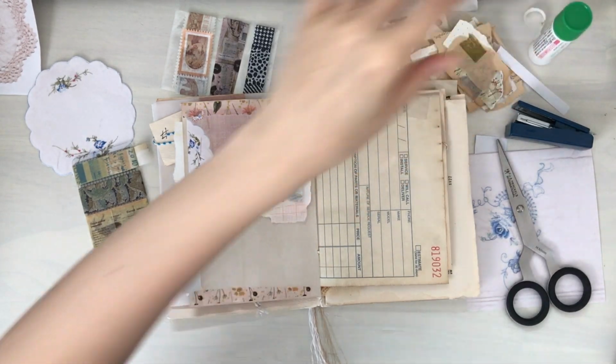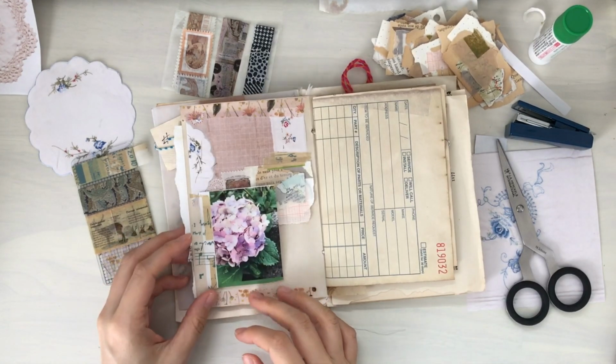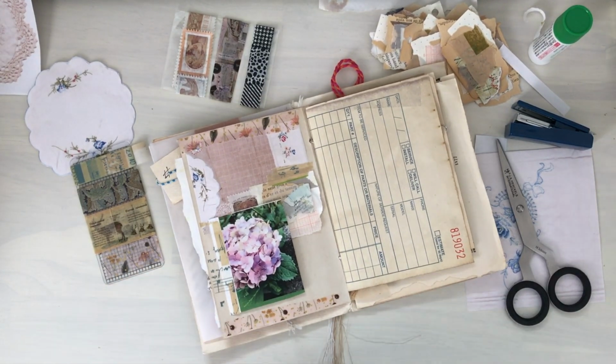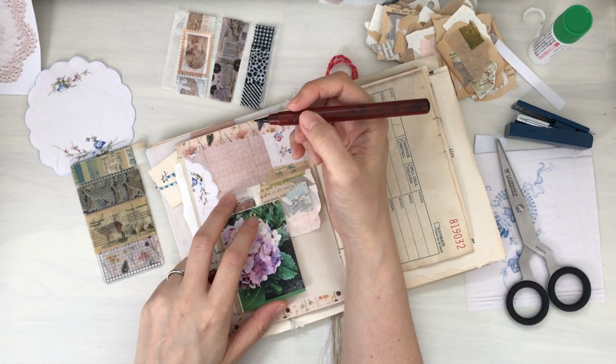I really do enjoy this handmade junk journal by Two Silver Oranges. So this notebook does make me happy, and it does make me want to journal in here. So this one I will definitely continue using until I'm finished, but I don't believe it will be finished within the month of July, if that makes sense.